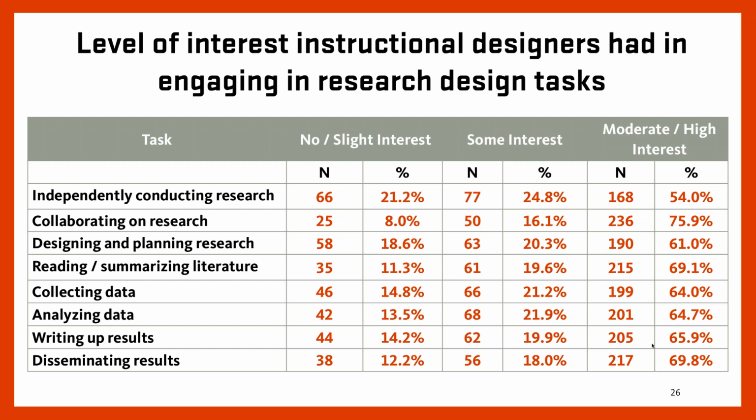And that is corroborated by other items that we also found in our surveys, that they were really interested in that collaboration. Also another one, almost 70% at the bottom, said they had moderate to high interest in disseminating results. And then reading and summarizing the literature was right behind it at about 69%. But if you look at that far right column, again, the majority were saying moderate to high interest in doing these activities, and they're interested in engaging in these kinds of research design tasks. So that gives us a sense of what we learned about their motivation and why they want to develop and engage in these research design activities.